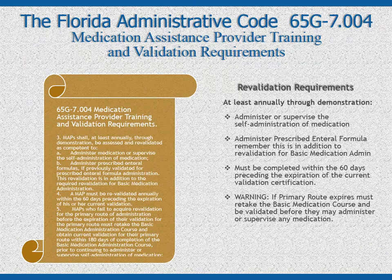Okay, let's do a quick recap of the revalidation requirements. At least annually, you must, through demonstration, 1. Administer or supervise the self-administration of medication. 2. Administer prescribed Ntral formula. Remember, this is in addition to revalidation for basic medication administration. 3. Revalidation must be completed within 60 days preceding the expiration of the current validation certificate.